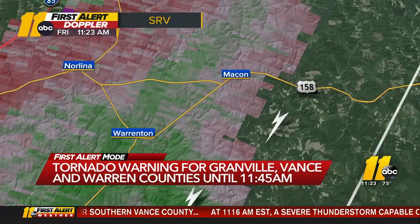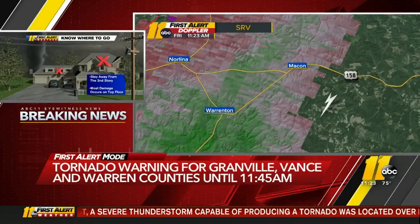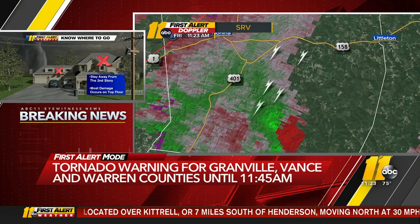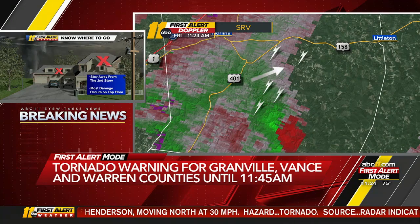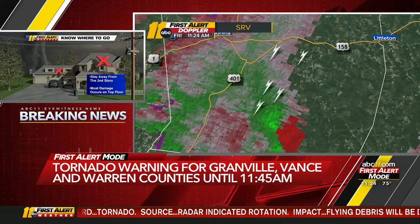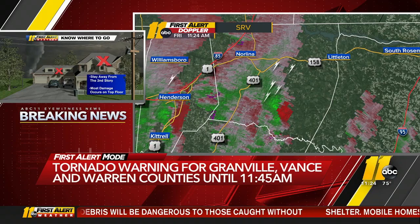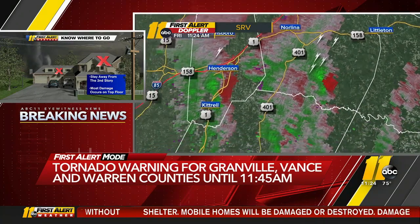And eventually, if it does hold together, now we're talking about Warrenton, Macon, around Highway 158. Norlina might be, but it's probably going to be just to the east of Norlina, because this is moving due to the north right now. But you can see where that couplet is. So this is going to be lifting straight up like this in the next 5 to 10 minutes. That's how fast it's going to be moving up there. So Littleton, likely you're going to be in the clear here, but just stay abreast of the situation. And Norlina as well, even though it's probably going to shoot the gap right between there, go over 158.